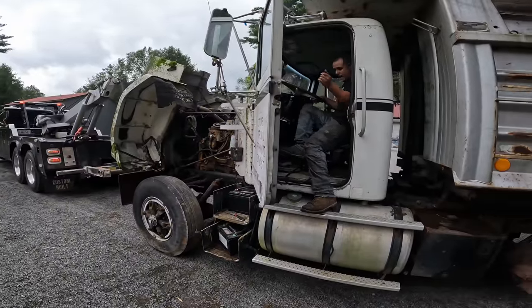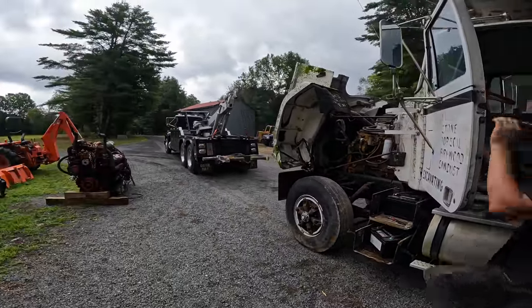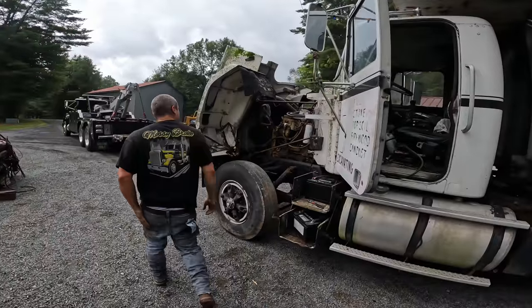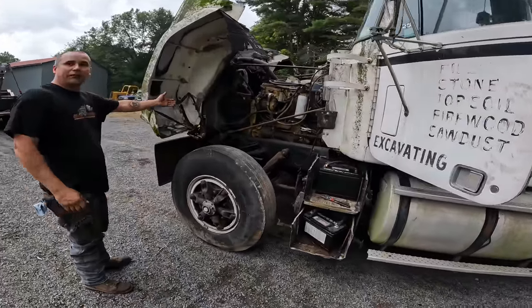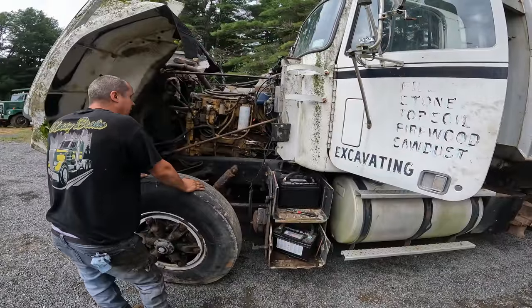Dude. No way. I can't get over the fact that it runs. Like, what'd they take the fan for? I don't know. It doesn't just run, it runs good. It runs really good.